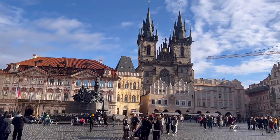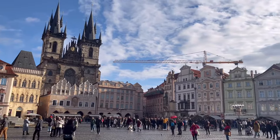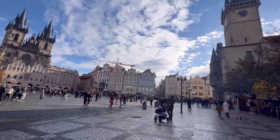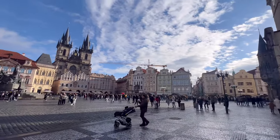Just going to take in these views for a minute, because this square is absolutely stunning and so open. If we open it up to 0.5 on my camera, you can see how open it is. And we have the astronomical clock tower in the background here, which we're going to check out in a minute, but really nice views.